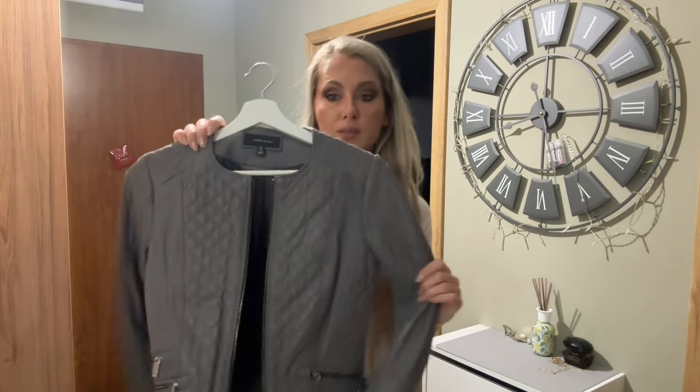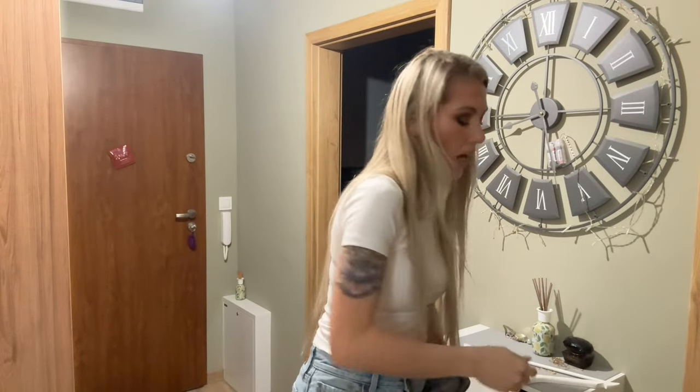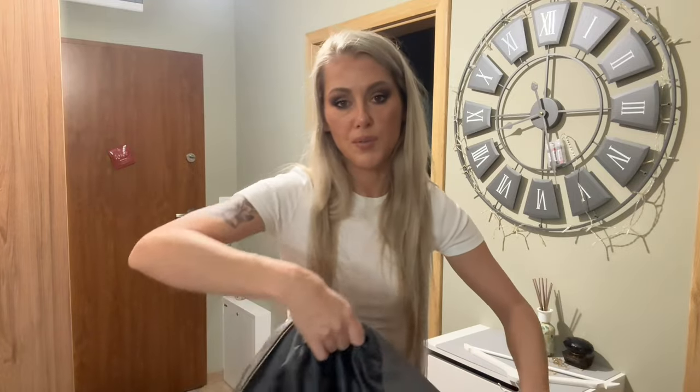Next is the Karen Millen in the gray color, and I really love to wear this color with the hoodie in the same color. This is also a really small size, but I still like it. I like the gray color and I like the quilt on the front. So it is really good. We can wear leather jackets as blazers, especially something thin. You can put on a t-shirt like I've got now, jeans, any boots or sneakers, and you can just have this jacket too.